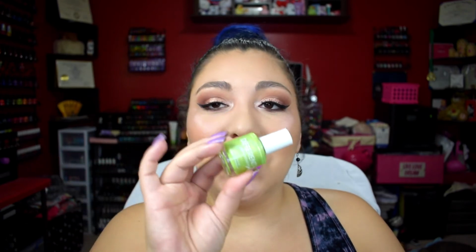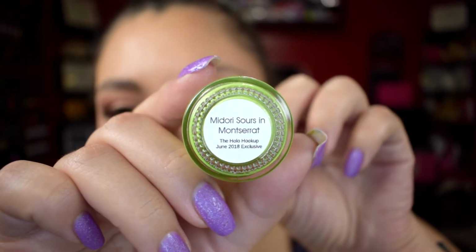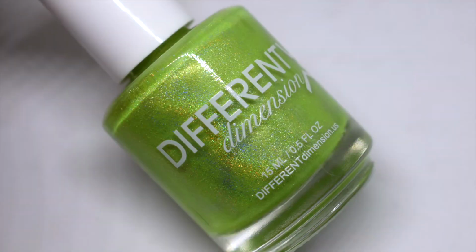So the next polish is just gorgeous. This is from Different Dimensions, and it's called Midori Sours in, I can't say that word, in Montserrat. So I'm sorry if I'm mispronouncing that. I really can't say that word. But this is a gorgeous lime green. It really does look like the color of the Midori liqueur. I love this. This was fully opaque on me in just 2 coats. It was a little bit, again, on the thicker side, but I think that worked with this because I was able to build it up really nicely.